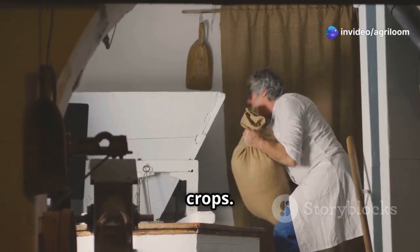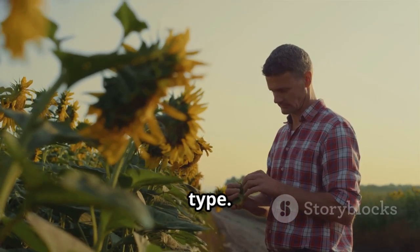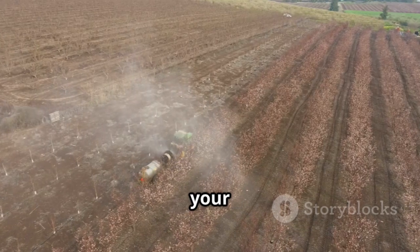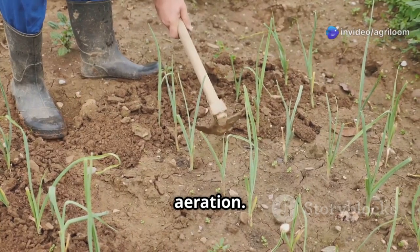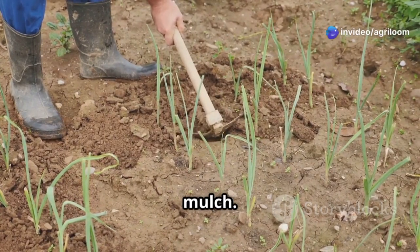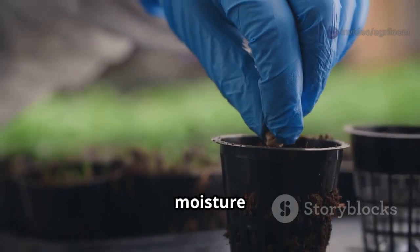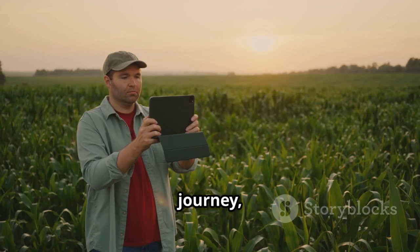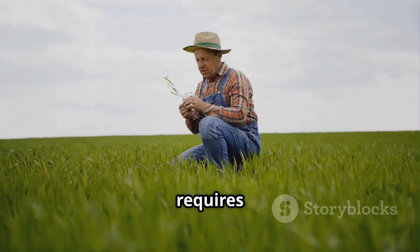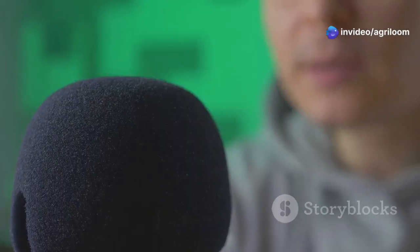Then, select your crops. Choose crops that are suitable for your local climate and soil type. After that, prepare your land. Clear the land of weeds and loosen the soil to improve aeration. Finally, apply mulch. Cover the soil with a thick layer of organic mulch to conserve moisture and suppress weeds. Remember, ZBNF is a journey, not a destination. It requires patience, observation, and a willingness to learn from nature.